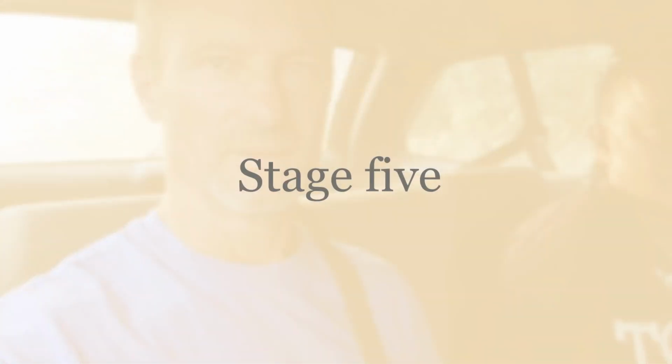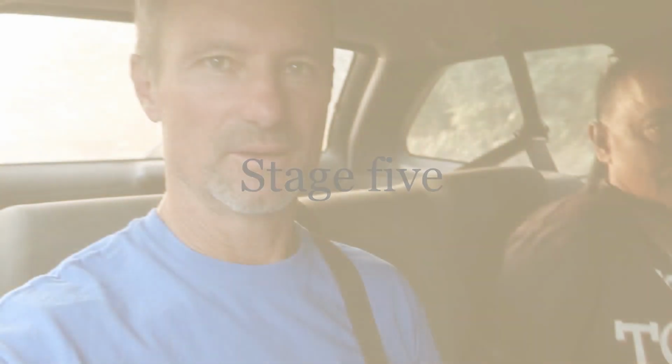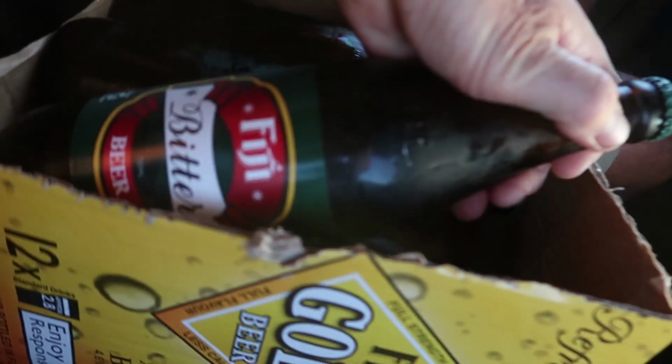Stage 5, the beer run. This is not part of making a fish curry, but it is still very important. So we have just decided we need to get some beer. We're going to get some peachy bitter.